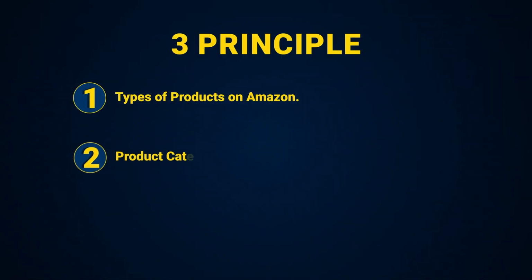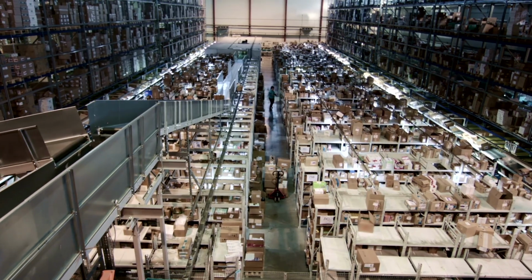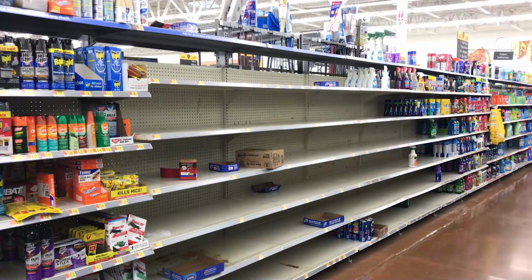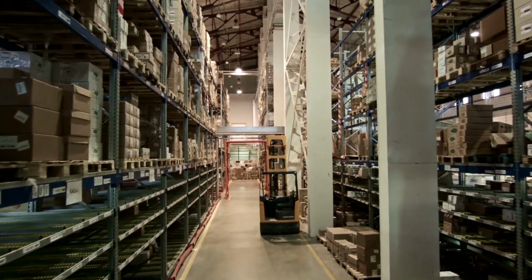Principle number 2, product category. When it comes to selling wholesale and arbitrage products, I don't look for products in a specific category because on Amazon, anything and everything sells. You don't want to sell a product from a specific niche and then miss out on thousands of other opportunities in other categories. The whole game is to have more products, which will result in you making more money.